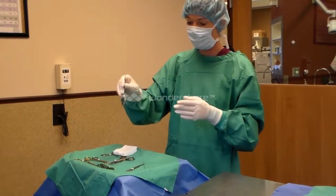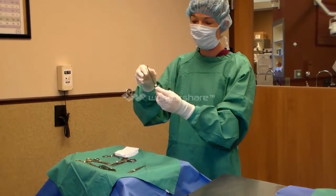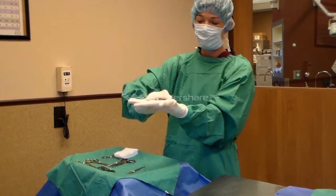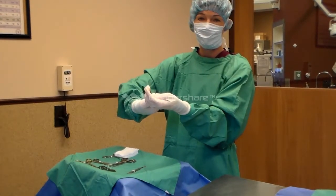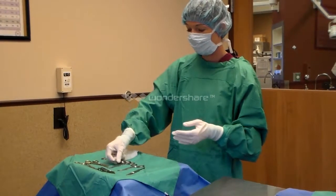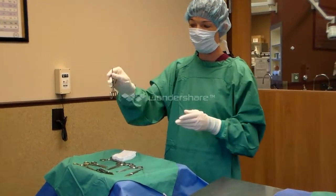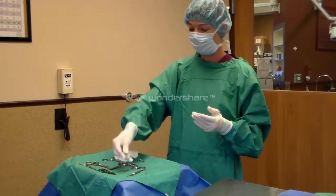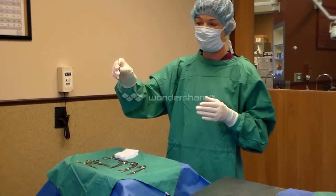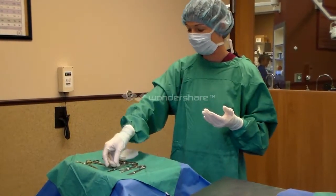If we were passing ringed instruments with a curved tip, we're going to make sure that the first ratchet is closed. We're holding it by the box lock, and once again placing it directly in his hand, making sure that he can grasp it and it's ready for use. Same procedure with the straight tip, making sure that the first ratchet is closed, holding it by the box lock. And then with our thumb forceps, again, making sure that the tip is pointed down and that we're placing it firmly in his hand so it's ready for use.